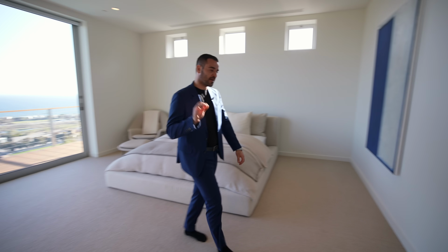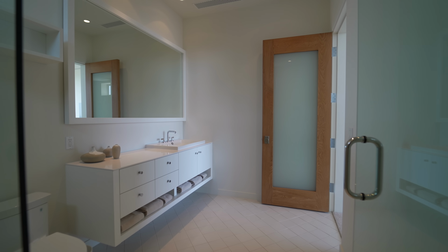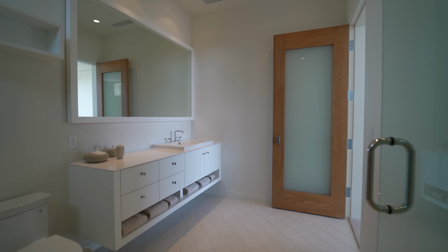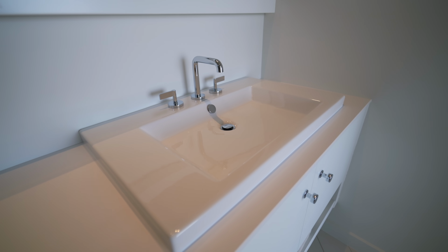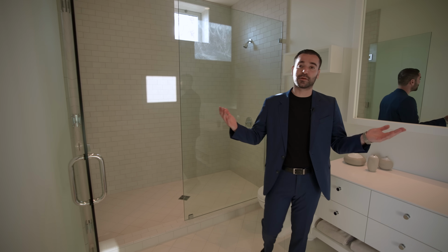Yeah, it's really nice. Now, this door opens up to the bathroom. Same style of finishes. This one actually gets a little bit bigger of a vanity setup, drop-in sink, and we have the walk-in shower here, again with the chrome fixtures and another spacious bathroom.